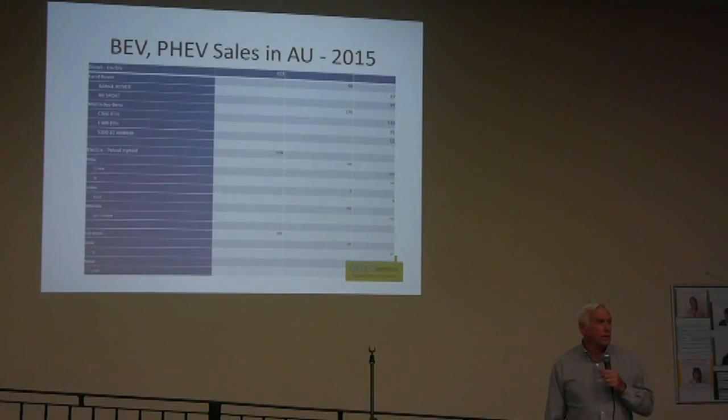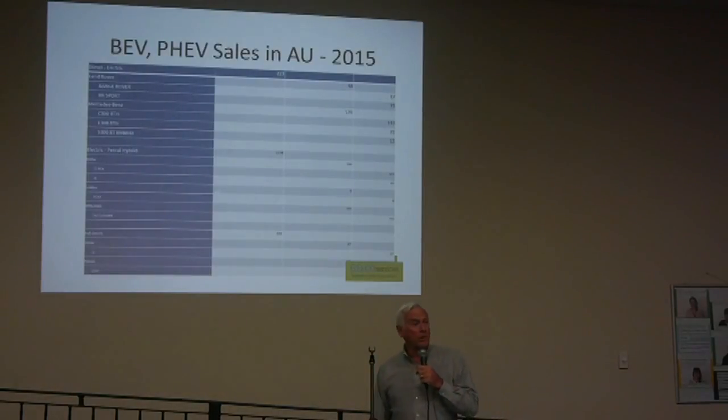So that gives you a bit of an idea, and be aware when you're following a Pathfinder, look at the badging, because it might be one of those hybrid Pathfinders. 313 sold last year. They're looking to double that sale of that particular category, by the way. So there's going to be some action in the marketplace on that.